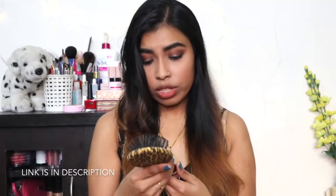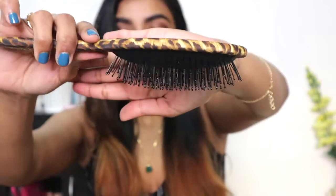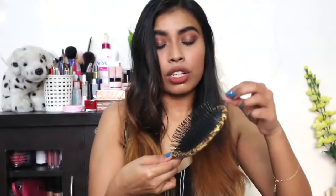And one of the hair brushes that I have started using recently, and I really love it, is from Roots. It's their water brush. This is how it looks. It may look like any normal brush, but the bristles on this brush are so fine that even if your hair is wet, you can brush your hair with it without tugging on your hair. So that's why it is called a water brush, like wet brush, water brush, whatever.